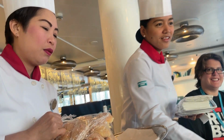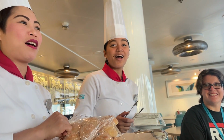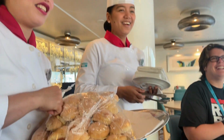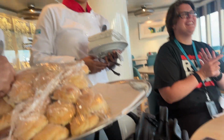The late night snacks, I will say, are a real plus. You can go up there between 9:30 and 11:30, and they have cookies, ice cream, and then they change it up every day. Hamburgers and hot dogs, quesadillas, nachos, tacos, a bunch of different things. So really nice options, and we had a really good time. The buffet was very good. No complaints. Everything was really good.